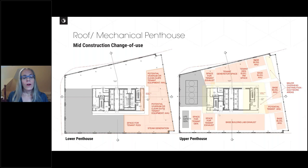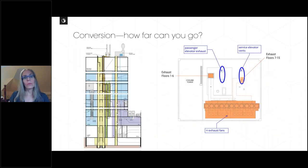And then on the rooftop, the gray represents what did not change in the base planning, and the pink is what did change. The yellow is reserved for either future use or distribution over to the equipment. So you can see the upper penthouse, the entire space is now full. Previously, it was about 2/3 full of the equipment. The shaft space also grew proportionally down below.